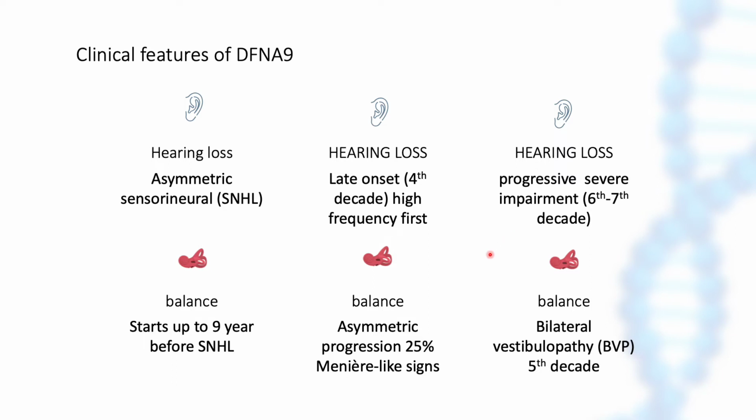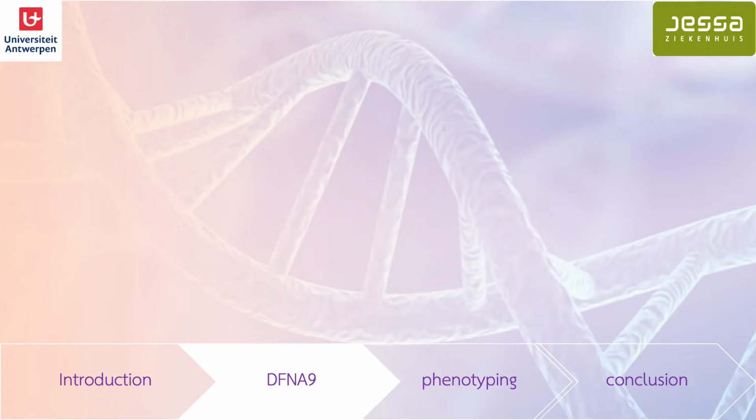The vestibular impairment has been estimated to start 9 years prior to the start of the hearing loss, also with asymmetric progression, leading, in all carriers, to stages of bilateral vestibulopathy around the 5th to 6th decade.